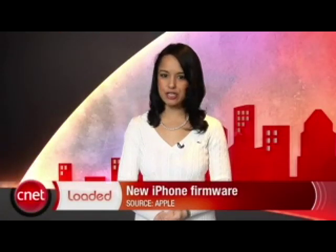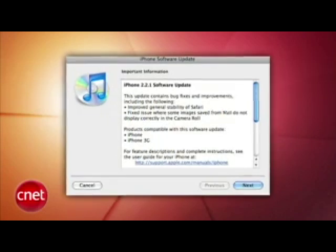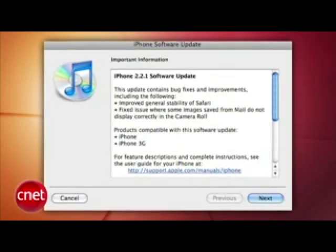If you're an iPhone user, you should upgrade your firmware today. iPhone 2.2.1 came out on Tuesday, and it is supposed to improve the stability of Safari and fix some issues with images that are saved from mail to your camera roll. I didn't have any issues like that, but okay.